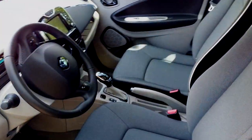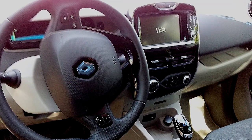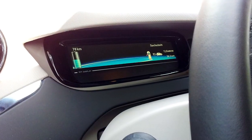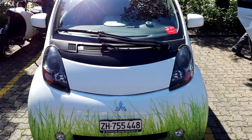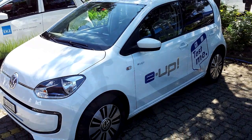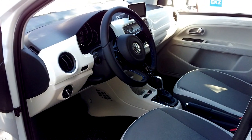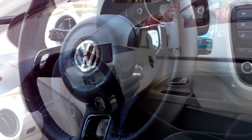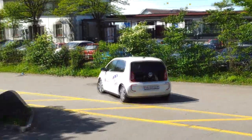Renault Zoe. It doesn't have as much punch as a Nissan Leaf, but I think for a normal city driver it's absolutely perfect. Mitsubishi i-MiEV and surprise, VW e-up. It was there. It was not just a press release, and it even drives. Be smart.